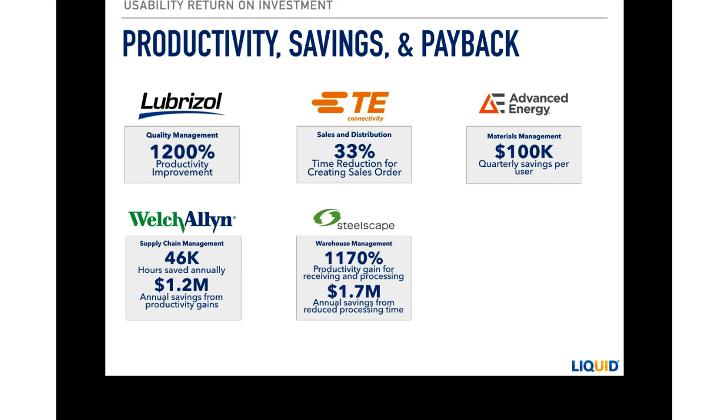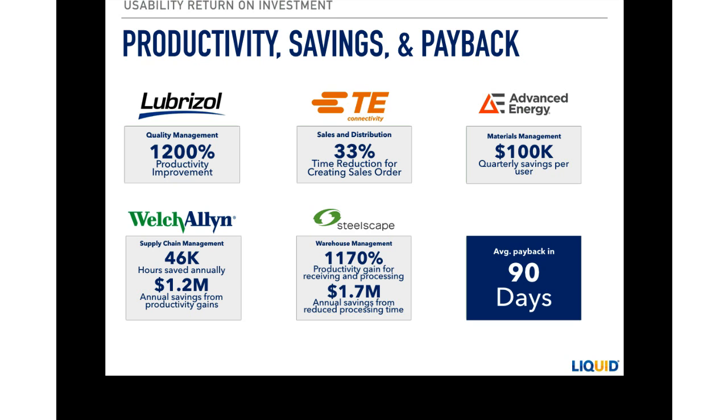So by addressing the usability of SAP at that point in the flow, they were able to realize $100K in quarterly savings per user. Welch Allyn, we just talked about, saved about 50,000 hours per year, which translated to about a $1.2 million annual savings, and so forth. This type of ROI is one aspect of it. Another thing worth calling attention to is that our usability solutions, on average, pay for themselves in 90 days. So it's a pretty quick turnaround there.